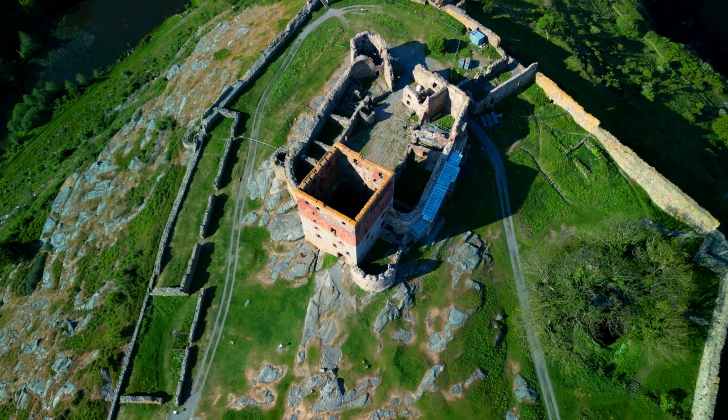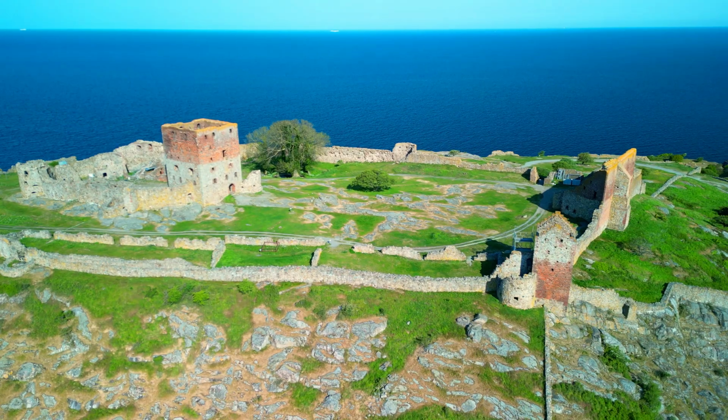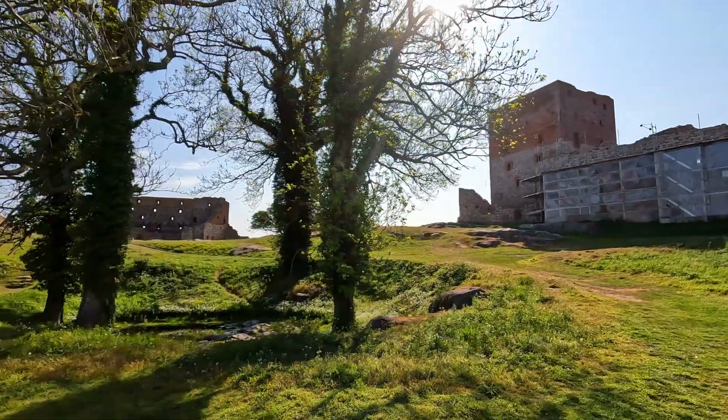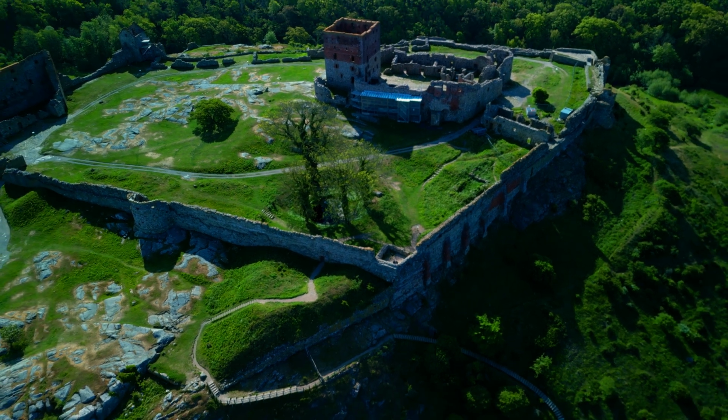It played a significant role in the historical power struggles between the Danish kings and the archbishopric, often serving as a refuge for archbishops. Today, this free-to-enter landmark offers visitors stunning coastal views and a deep dive into Denmark's storied past.